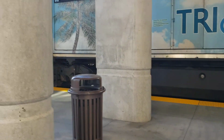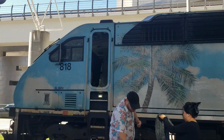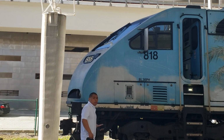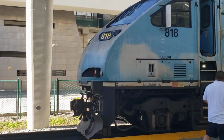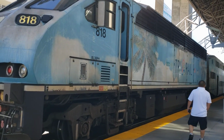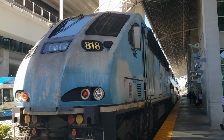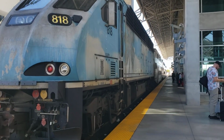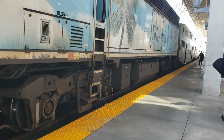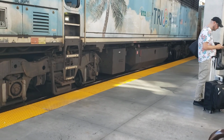Made our way up to the locomotive, and in here we can have a good view of what the engineer's cabin is like. According to Simply Railway, he thinks these engines are pretty ugly, but I don't see anything bad about them. This is BL36PH number 818. It's a B-B configuration, meaning that it has two sets of two wheel sets, two bogies, that is.